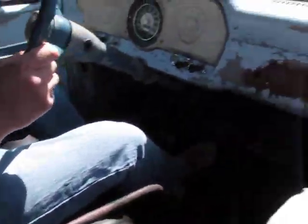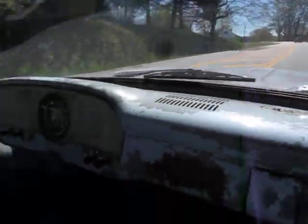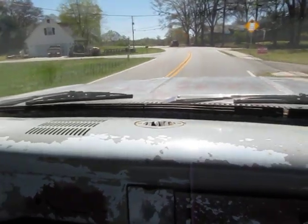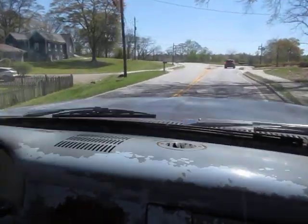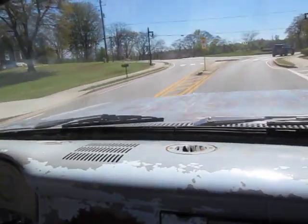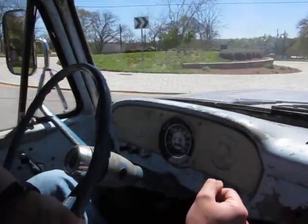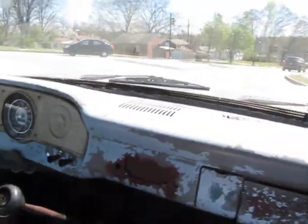Is that a 3-speed on the floor? Yep, 3-speed on the floor. So they just took the original column shifter and put it down on the floor. Yeah, I actually like that. I like it both ways, but floor shifters are nice. Sometimes I miss driving the manual transmission. Yeah, they're fun. My Willys has got an automatic in it. You just kind of get used to pushing the gas, but it's fun to drive a manual.